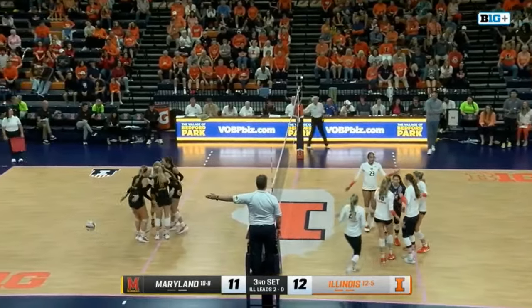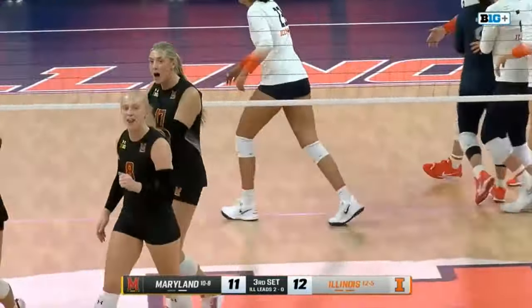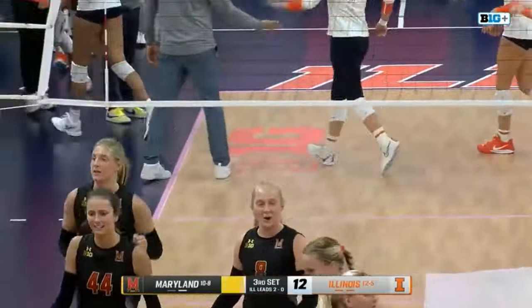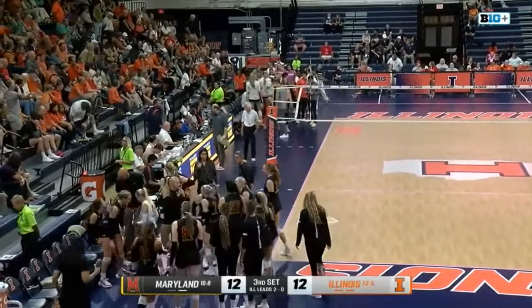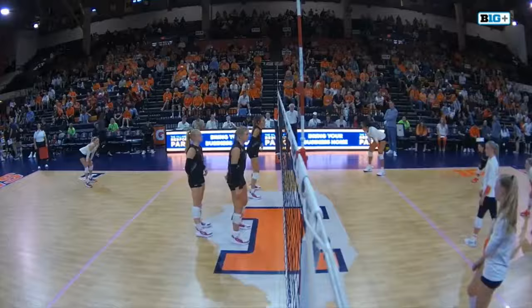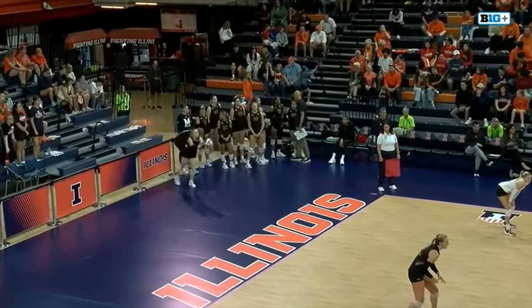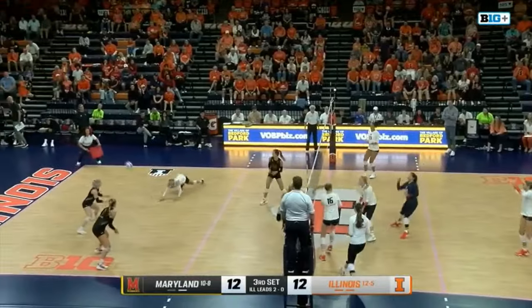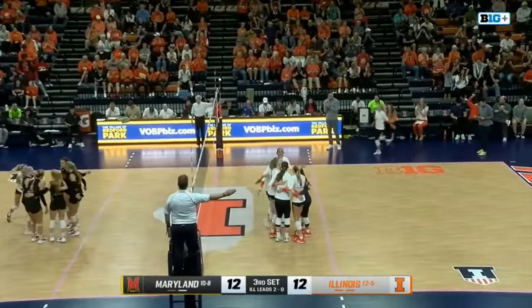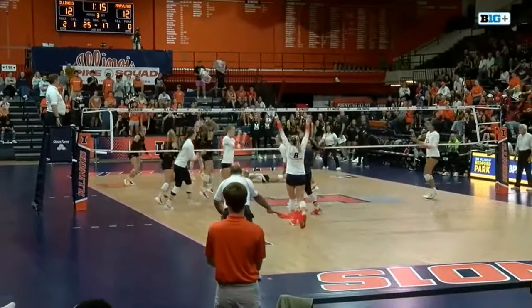So a series of unfortunate events here for Illinois, and the game is now tied 12-12 here in the third set. Yeah, Maryland, you mentioned it, just being able to chip away a little bit at the service line for Maryland. 12-12 here in the third set. Here's Mosher to Philpott. She drives it home. And that's what Chris Thomas was looking for, calling that timeout, getting his Illinois team to fight and side out.